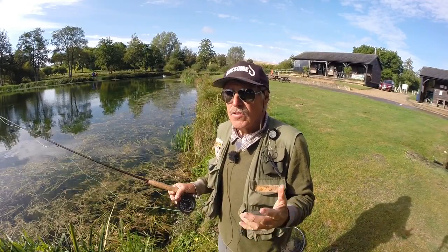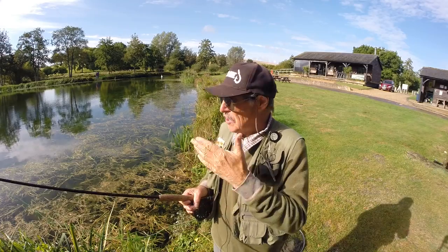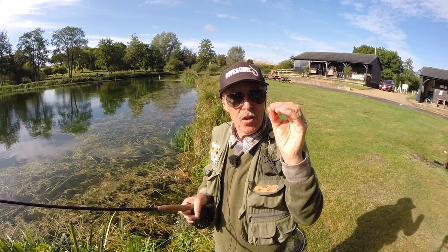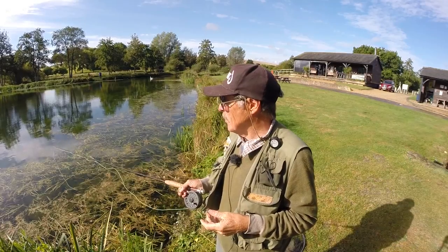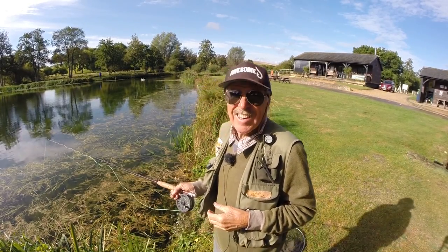Okay, another advantage you've got here is I can actually go around and see the fish. I can spot the fish. It's shallow water. I couldn't physically see the fish in the tube, but they were dimpling on the surface. In clear waters like this, you can see the fish. I can tell you now, there's a real lump just swimming out in front of me. Rainbow trout, I would imagine. Let's get that fly in the water.